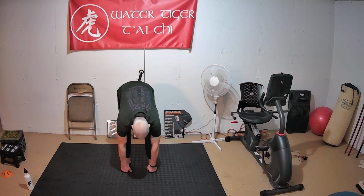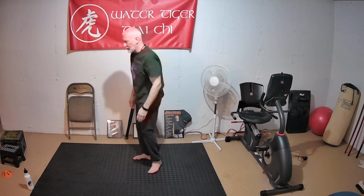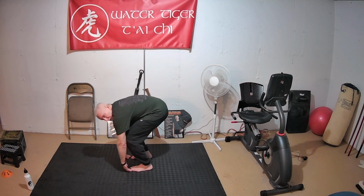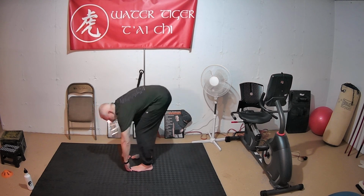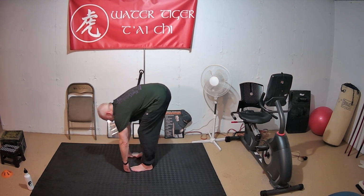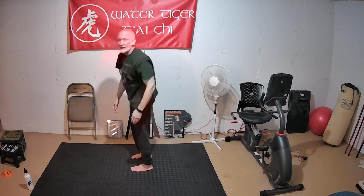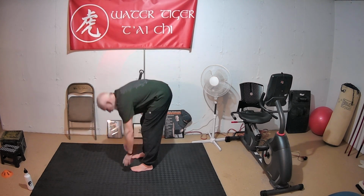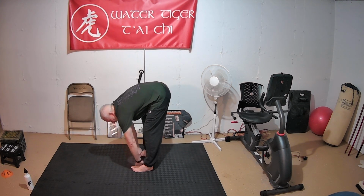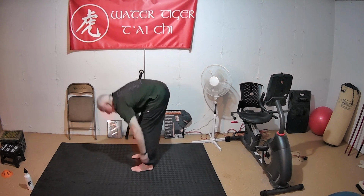Now, not everybody can do that. So a couple of variations, a couple of modifications. One, bend the knees a little bit more. Don't turn this into a squat. That would be incorrect. But if all you need is a little bit of looseness, boom. However you want to get to Kidney 1, that's fine. I tend to go underneath the toes. Some people might roll to the outside of their instep. Some people might roll to the inside of their instep.